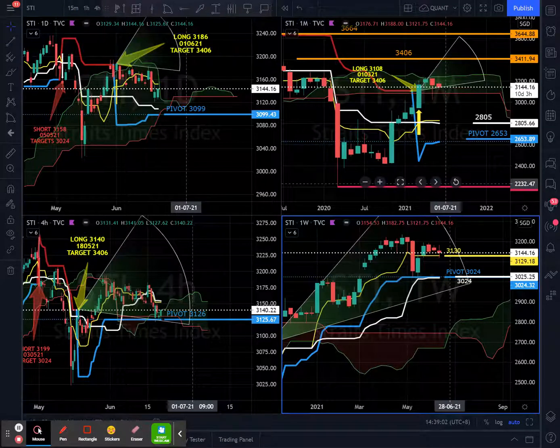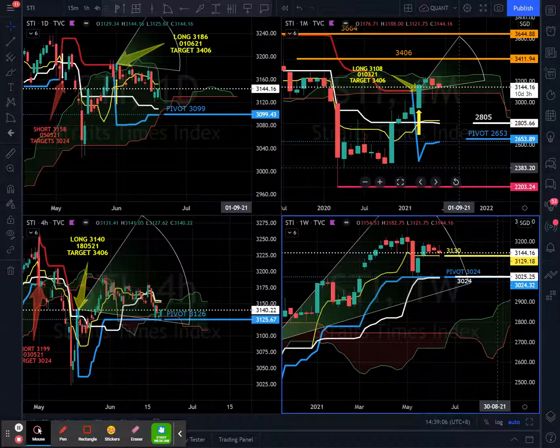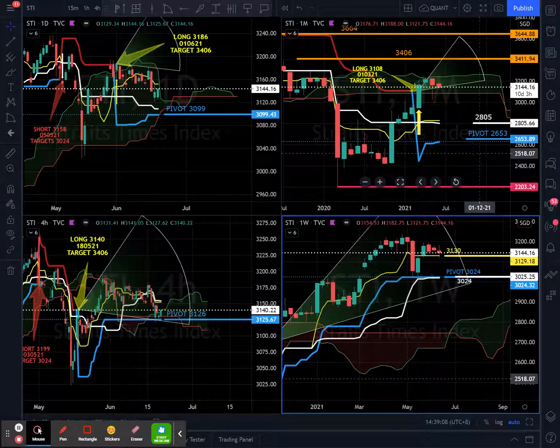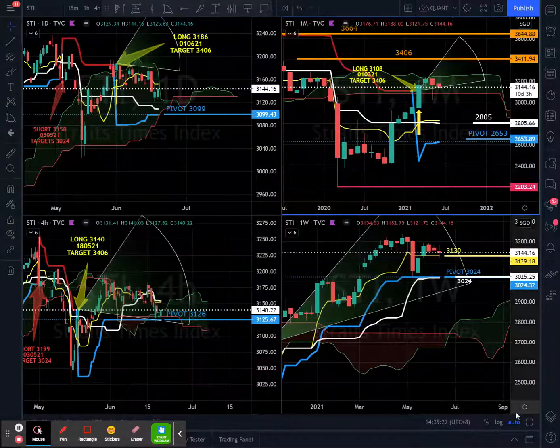Jeremy here, strategic.com.sg, with a market recap for the Straits Times Index, trading week ending the 18th of June 2021. All right, so it looks like the STI is in a little bit of consolidation, and let's talk about the trend starting from the monthly charts.